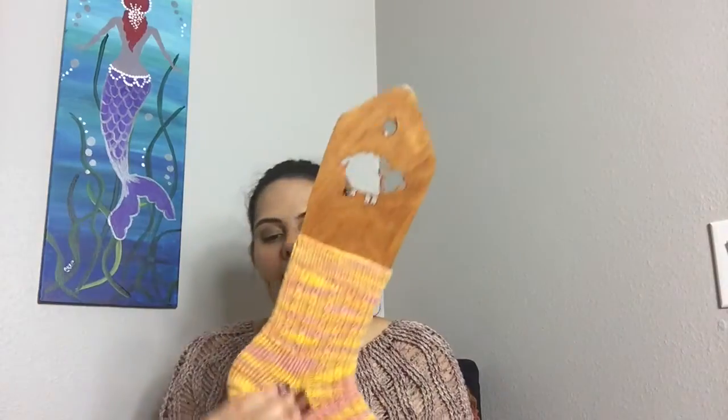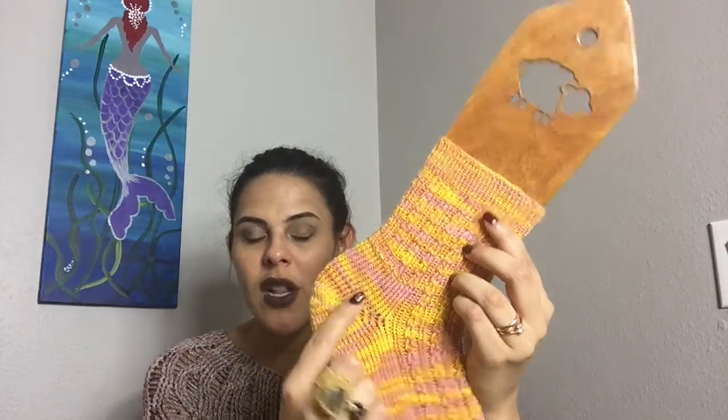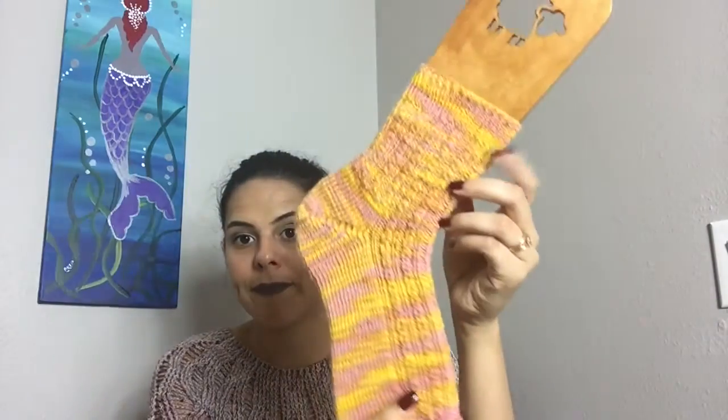I made them using Knit Crate yarn, and I don't remember the colorway. I know this is a merino cashmere nylon blend, so they're going to be very nice and soft and woolly. And the only thing I did different from the pattern is that I made a fish lips kiss heel that looks better on this side than on this side. This side looks a lot more stretched out, and I can't really figure out why.